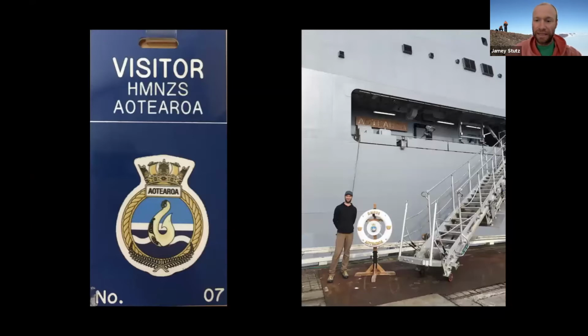So the tour for us lasted for about an hour or so, but Brett offered the society one seat to join the crew and the ship back to Devonport up in Auckland. And somehow I got lucky enough to be that person. So I took it on. I was visitor number 7.